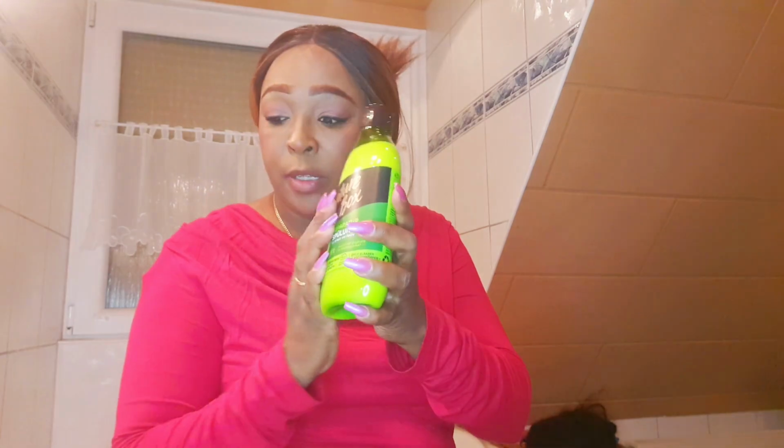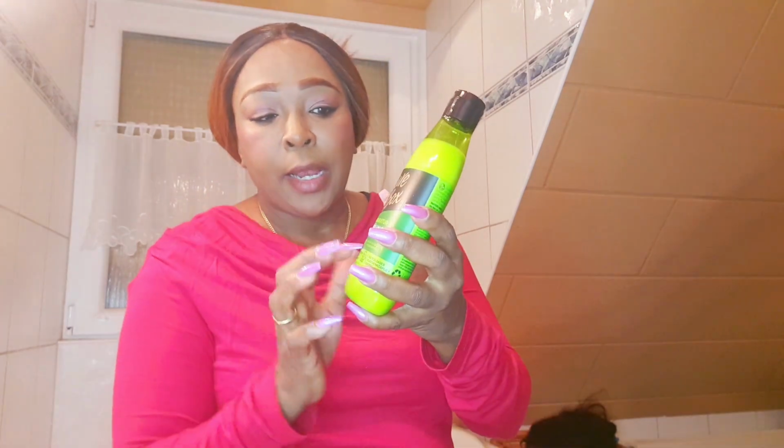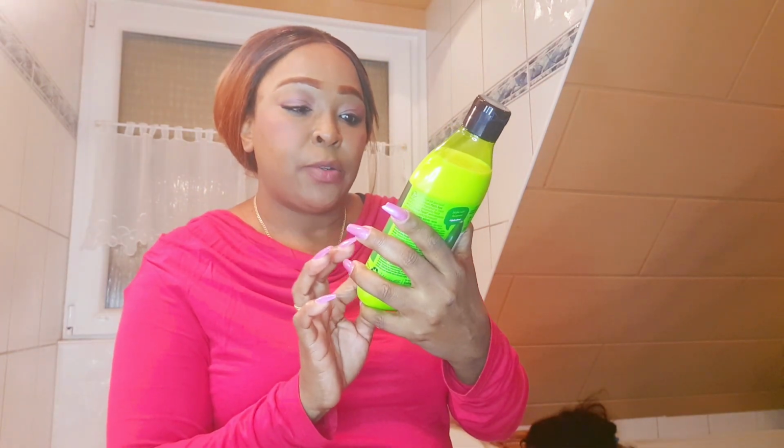So this is the shampoo, and I have the conditioner for it. I bought this conditioner from the same company, and this is with avocado. This is for hair repair and all the good stuff, as they say. And this is made with avocado, and as you know, avocado is good for inside and outside. So I'm going to be trying this product for the very, very first time.